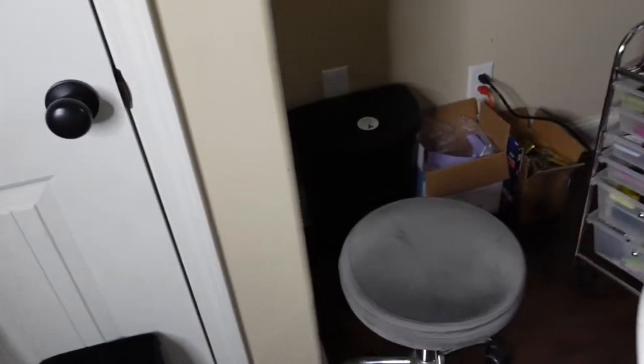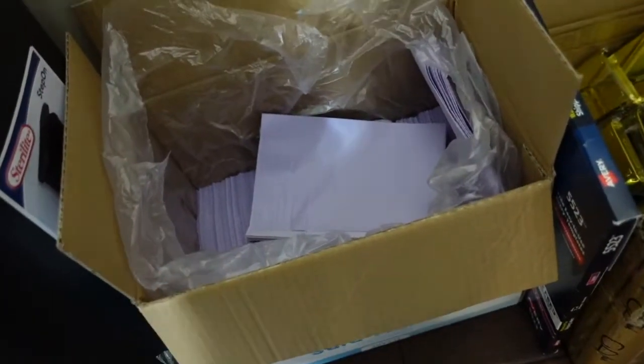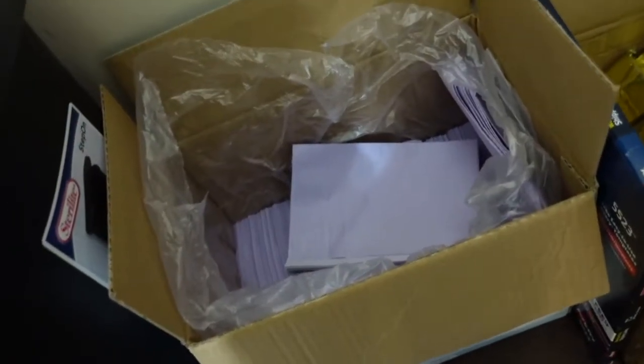But let's move on to my little area. So this right here is my stool. Same stool from last year, and this was purchased from TJ Maxx. My trash can, my dental bibs. This is the covering for my lash pillows. So, you know, real sanitary right there.